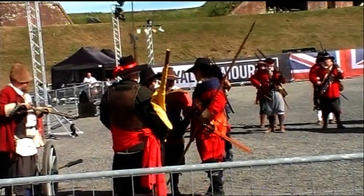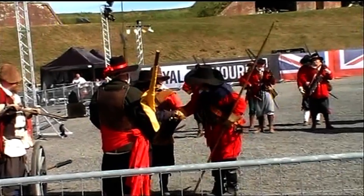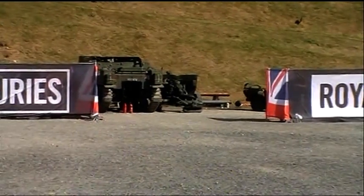And here you see what so often happens. The guard commander has come to terms with the gun captured. Direction of their bandmaster, Warrant Officer Oliver Jeans.